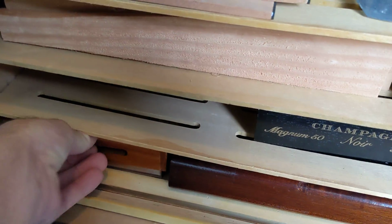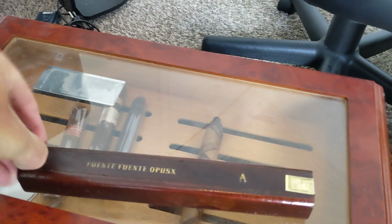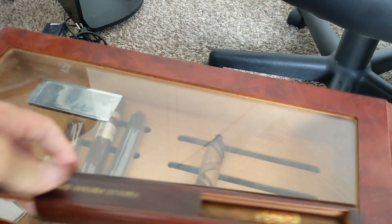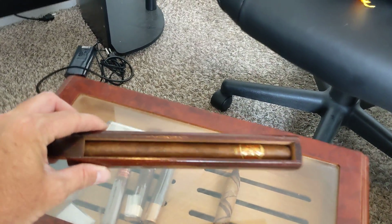Oh, here's the little thing of one shot, one kills. Hold on, let's take out the Opus A first. Hashtag Opus, if you've seen this. I smoked one of these for my birthday about 7 years ago. This is the Opus A. Look how long it is. Look at this. The Opus A.